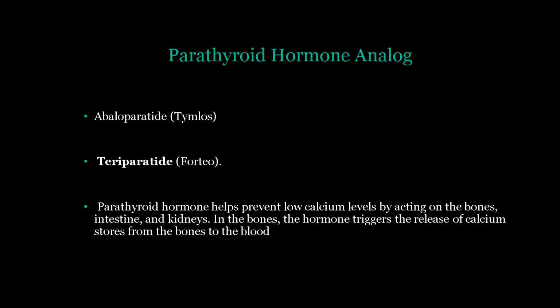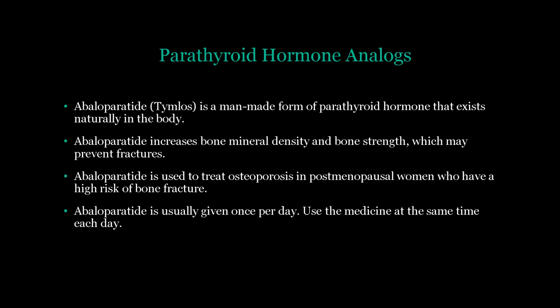The next group of drugs is called the parathyroid hormone analogs. This includes Tymlos and Forteo. Parathyroid hormone helps prevent low calcium by acting on the bones, intestines, and kidneys. In the bones, the hormone triggers the release of calcium stores from the bones to the blood. Tymlos is a man-made form of parathyroid hormone that exists naturally in the body. It increases bone mineral density and bone strength, which may prevent fractures.